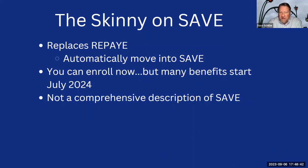So there's a new income-driven repayment plan called SAVE. I am going to talk just a little bit about it, very high level. So the skinny on the SAVE plan. This is going to replace the REPAYE. If you're in REPAYE now, you don't need to do anything. You'll automatically be moved into the SAVE program.